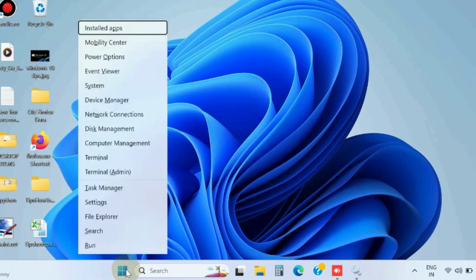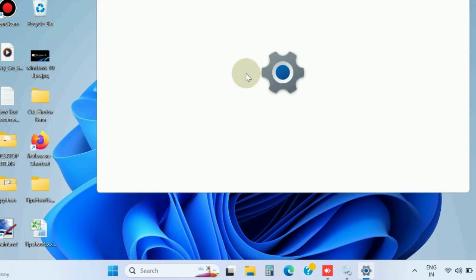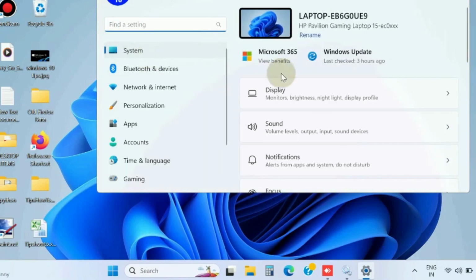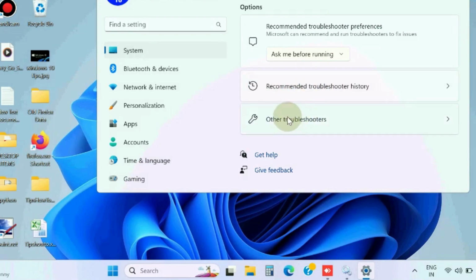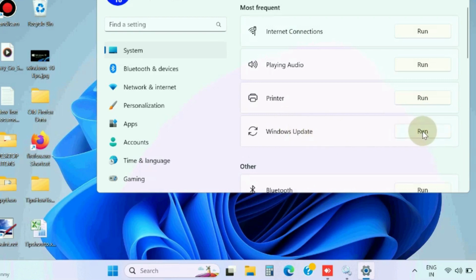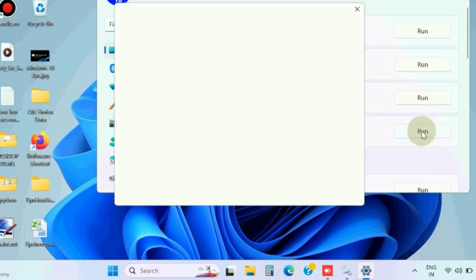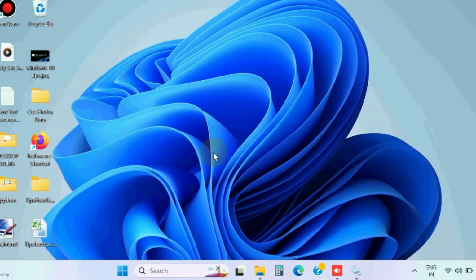To fix this issue, the first workaround is to run the Windows Update troubleshooter. Go to Windows settings, and from the left pane under system settings, go to troubleshoot, click on other troubleshooters, and here navigate to Windows Update troubleshooter and click on run. Follow the on-screen instructions to complete, then restart your PC to check if the error is resolved or not.